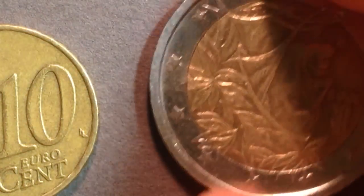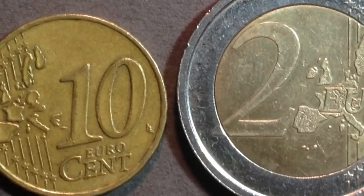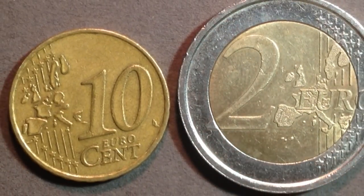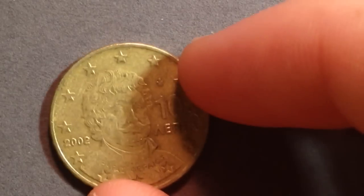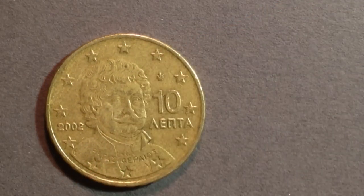Now on the reverse side, we have a different map design compared to the larger 2 euro cent coin. This is still part of the first map. On the reverse of the 10 euro cent coin, we see a map next to the face value, symbolizing the gathering of the 15 nations of the European Union. So on both of these maps, we see the 15 nations of the European Union. Flip it back over to give you one more look at this side of the coin right here.